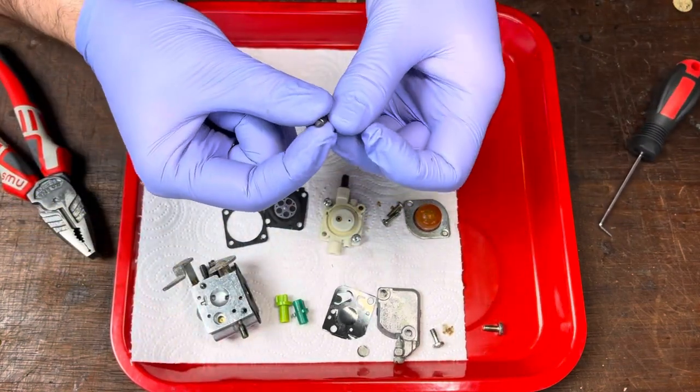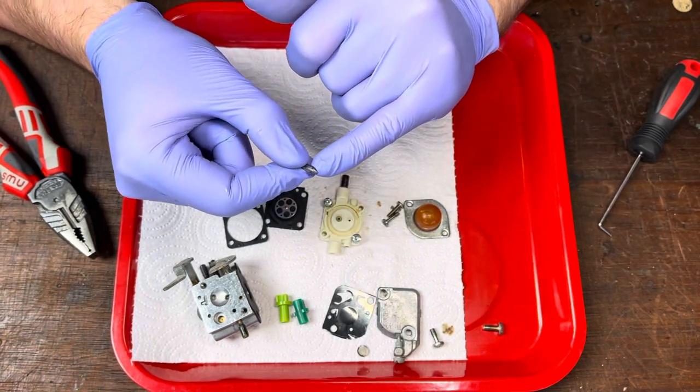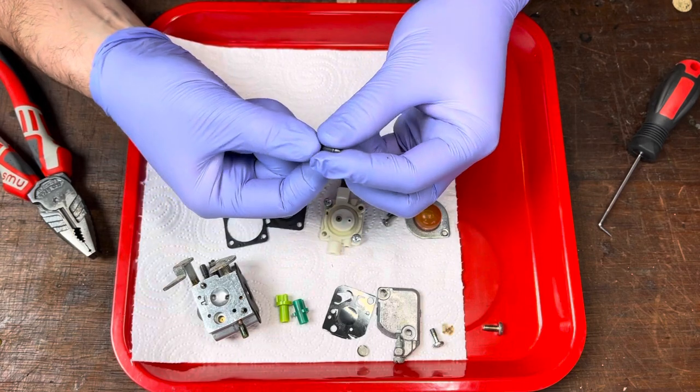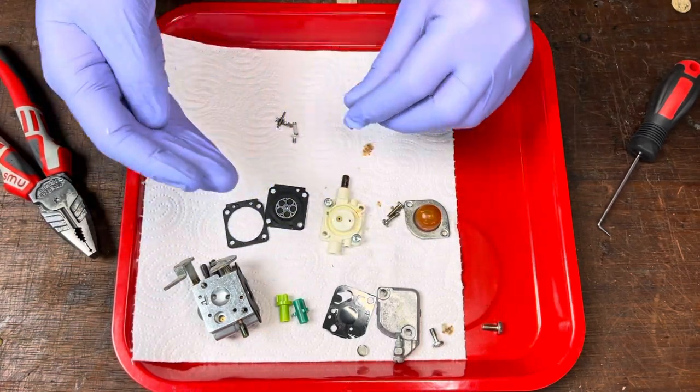So the needle has got some wear on. This style looks like the newer style. It's got a grey coating on it, and what happens over time as it wears is you start to expose a red coating. And that's what's happened here. It's just started to expose it.